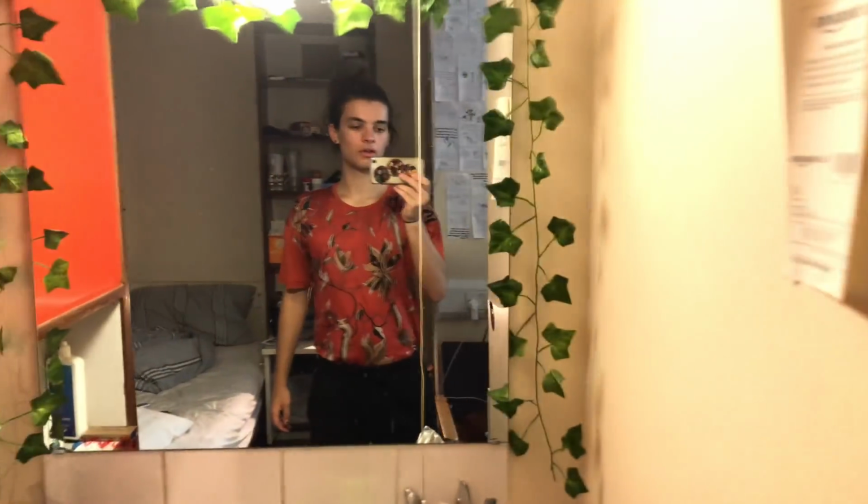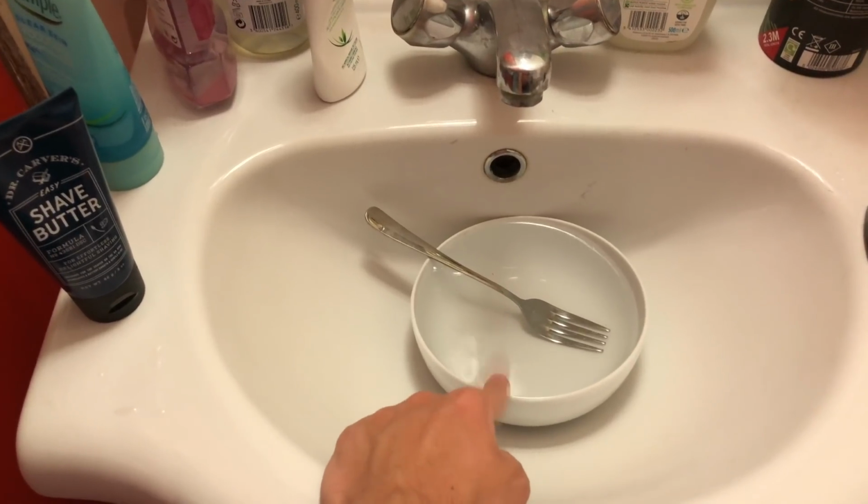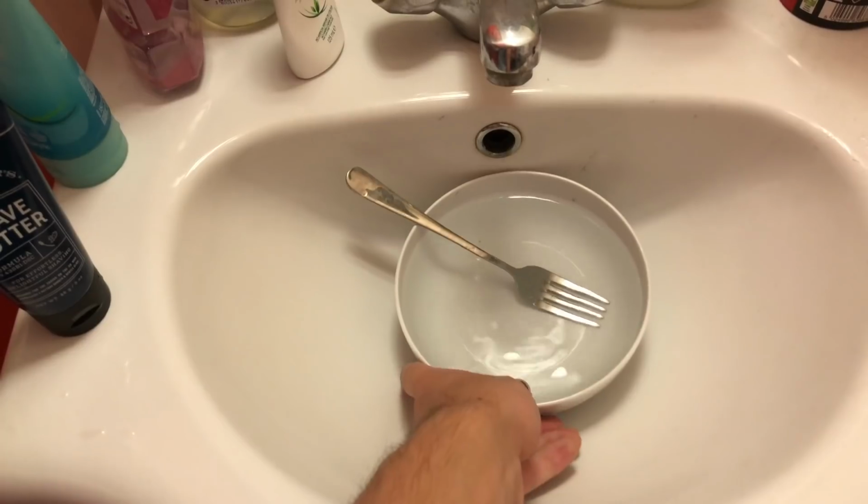Next we have the mirror and sink, but mostly mirror. That's what's important here. However, the sink is quite useful. There's always something in here. People always come in here and tell me to do my washing up, and I tell them, how about you do my washing up? Cutlery.